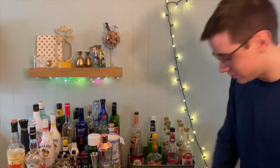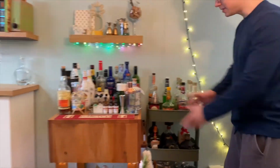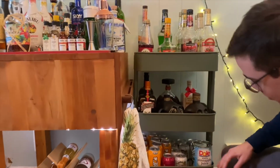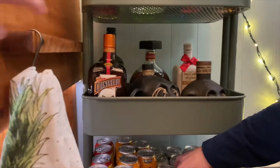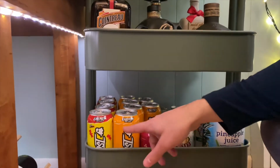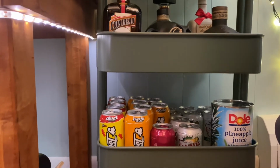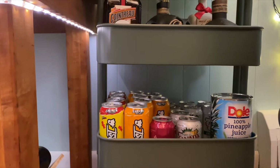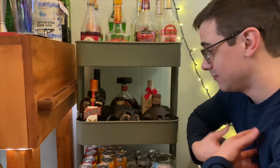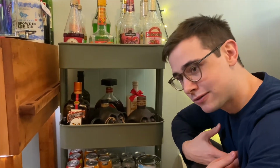Where should I start? Should we start on the side? Let's start on the side. All right, starting down here, working our way up. We got our juices. We got some ginger ale. All these are mixers. Actually, these are just energy drinks that we have stocked. We just keep all the extra juice and cans down there. Up top, this is, I guess, mostly my special shelf.